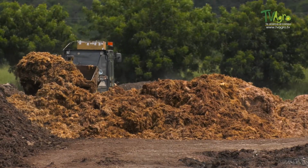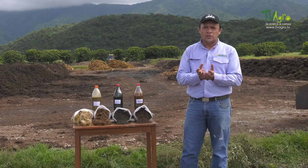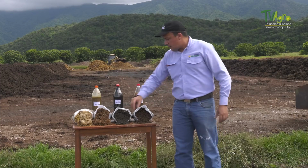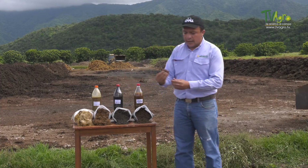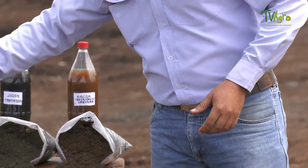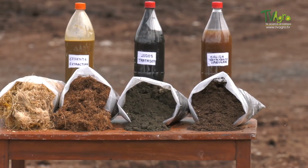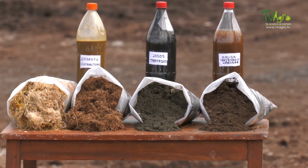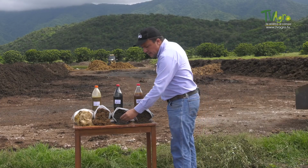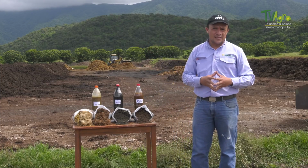Also in the part of the fruit, the one that contains the oil is the fruit. It is composed of a fiber, mesocarpal fiber, which is what we have here and are the main raw materials that we use for the preparation of our compost. We also have the filtering soils that are obtained after the process of oil bleaching in the refinery part.